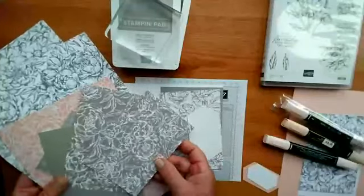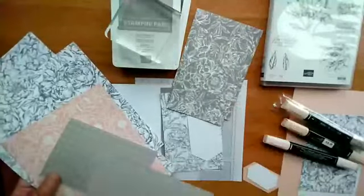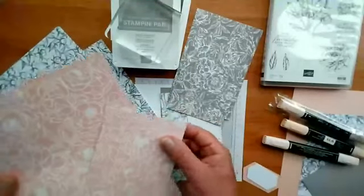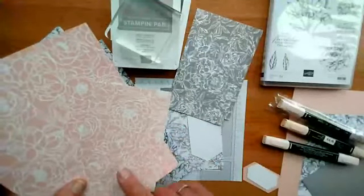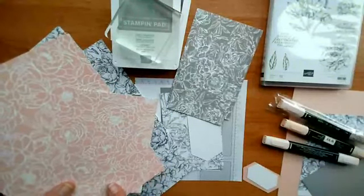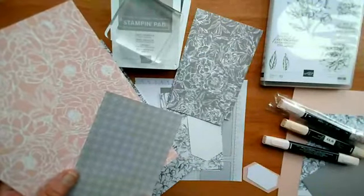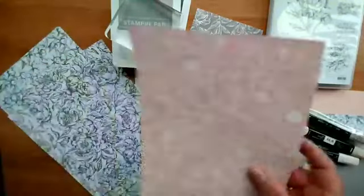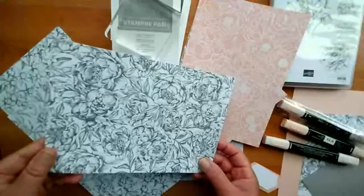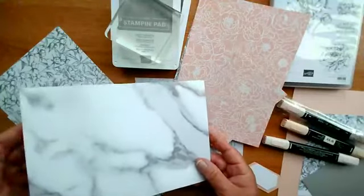So here is one with the grey granite and the peony sort of in relief. That's a piece of odd card. Then we have this one, which is white peonies on the pink petal background, and there's another one of these with the grey granite background, and on the reverse of those is grey granite with an all over design. Then we have this one here, which is in basic grey, and on the reverse we have a marble.